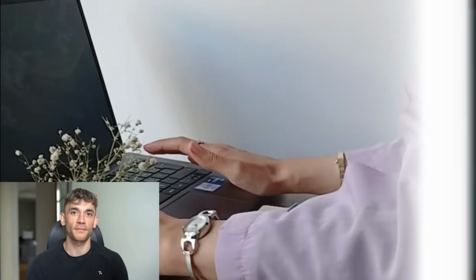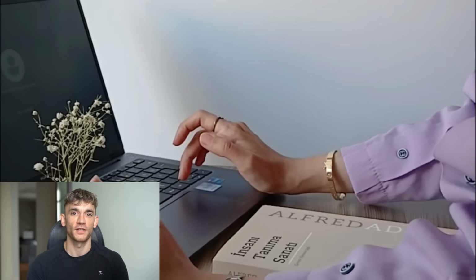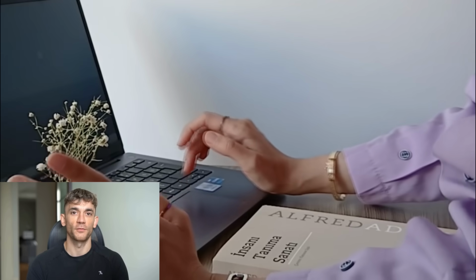So how do you actually use this thing? It's stupid simple. You just go to minimax.io, and you can start using their agent right away. When I first logged in, I got 1,000 free credits, and from what I've seen, that's more than enough to build some seriously cool stuff.